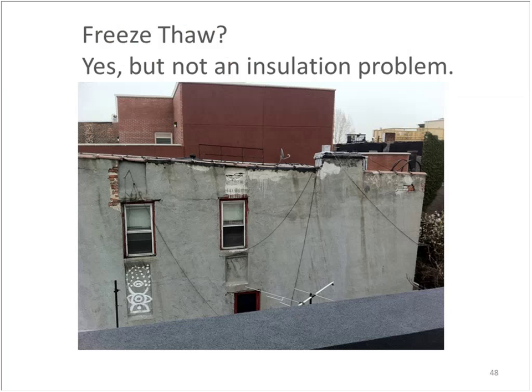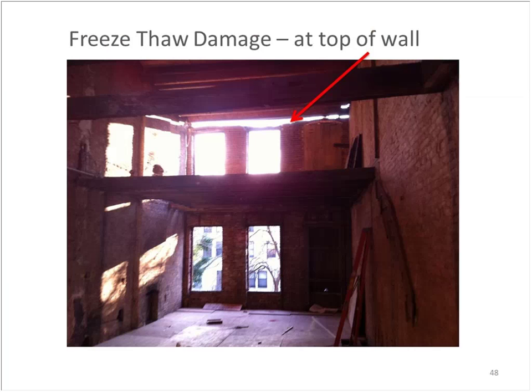First, at the roof here, this coping failure at the parapet is leading to saturation and freeze-thaw. But the freeze-thaw is not because of insulation. The parapets are always cold. Here, water shedding failure at the top of the wall is where the roof was gone, leading to saturation and freeze-thaw. When we see freeze-thaw damage at tops of buildings, we can't assume it indicates a universal condition.